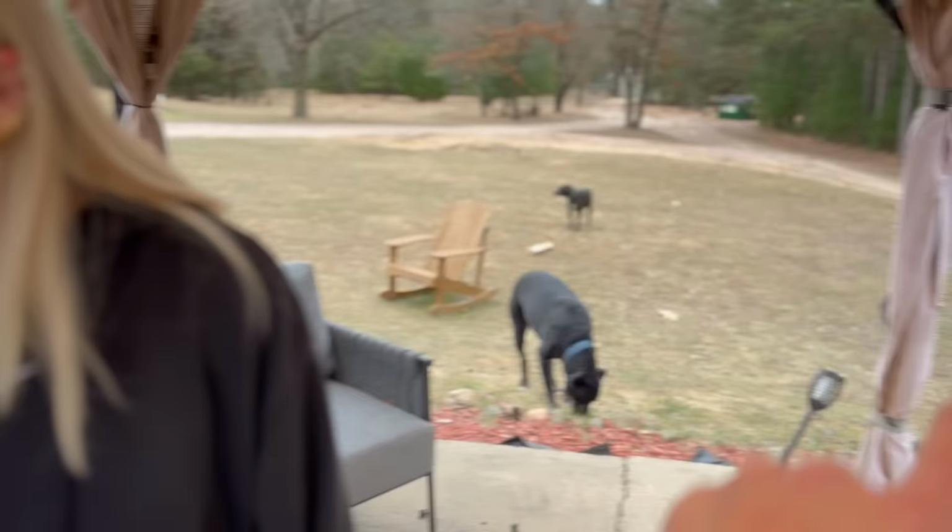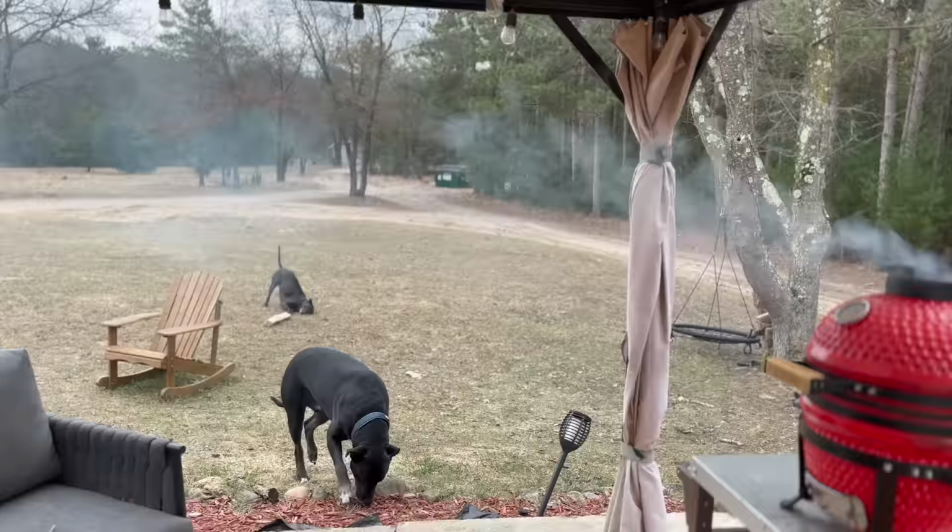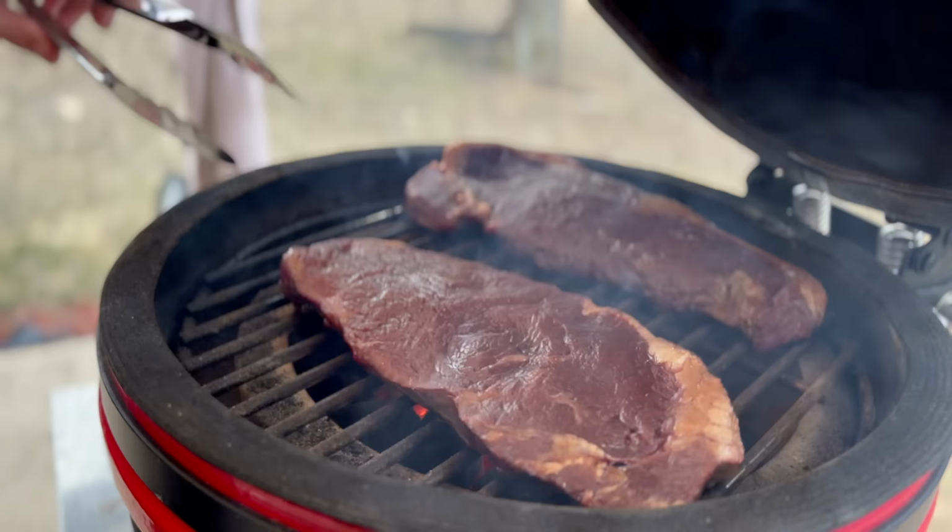Look at that smoke coming out. That is hot and fast. Don't let these burn. Look, it's getting real hot. You gotta leave them on a little bit longer than you'd think though. Oh my gosh. Look at that.